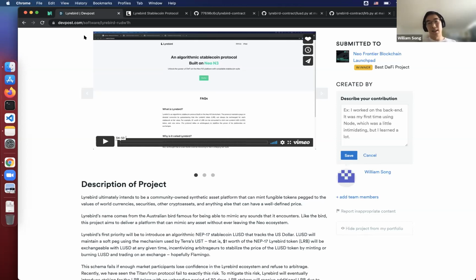Another thing is that if you have a native stablecoin with elastic supply, it keeps everything within the ecosystem. That's a basis you can use to build a flourishing DeFi ecosystem and make sure your capital stays within the ecosystem rather than going in and out with other networks. The final question I want to answer is how.